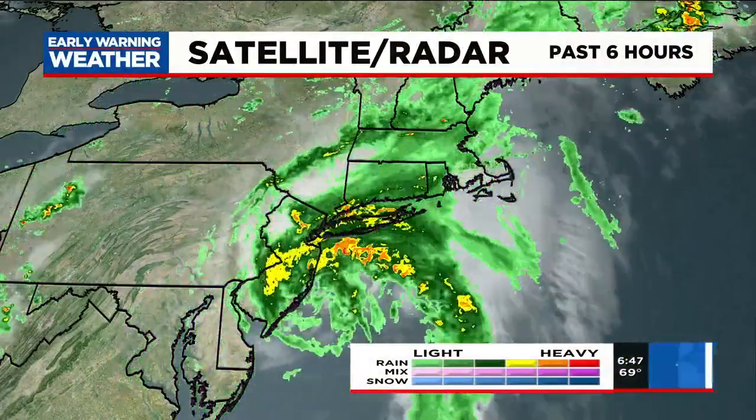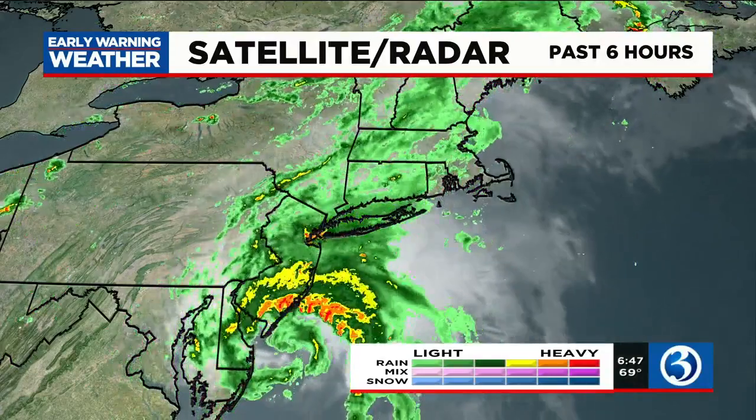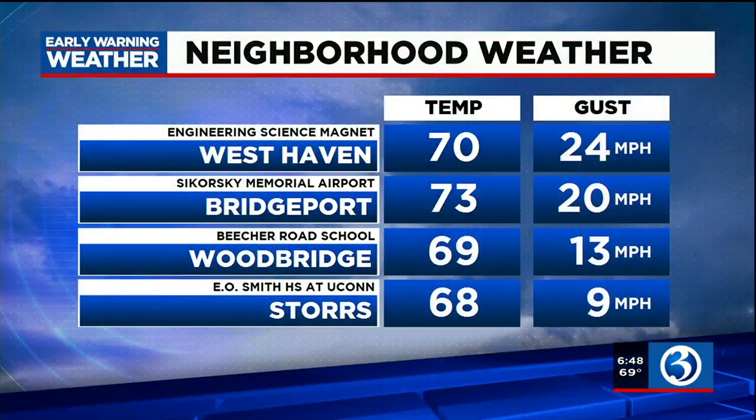swirl there, just kind of riding up along the New Jersey coastline. A very fast forward speed of this storm, bringing it into southern New England as we go through the next few hours. And then after 2 o'clock today, just really racing up into portions of Canada there. So it's a fast moving system, but definitely making its mark in terms of the rain. And the winds are starting to pick up.